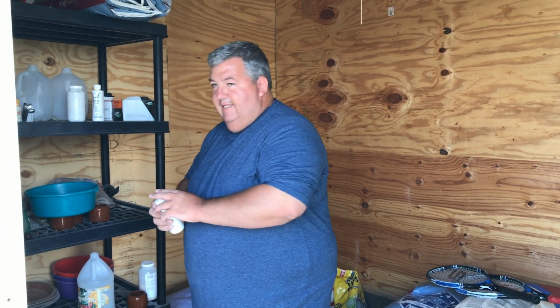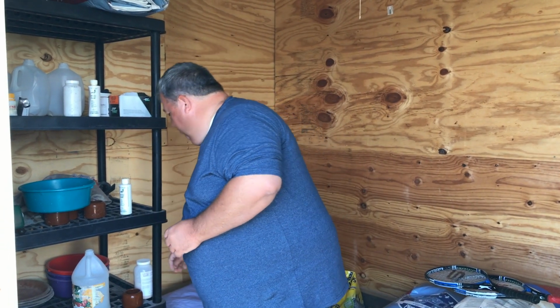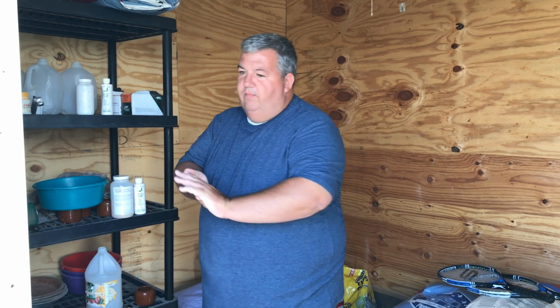3 days a week, only because it's time consuming, they get a multiple oil base put over their feed with brewer's yeast. That's all they get. And the water most of the time is Ropa B or VitaPro combo.